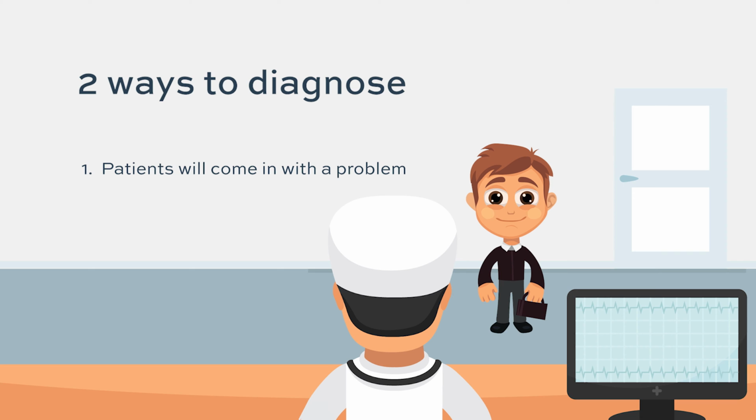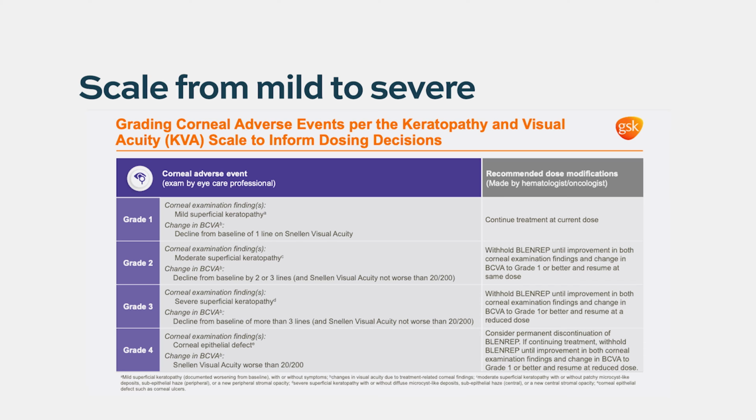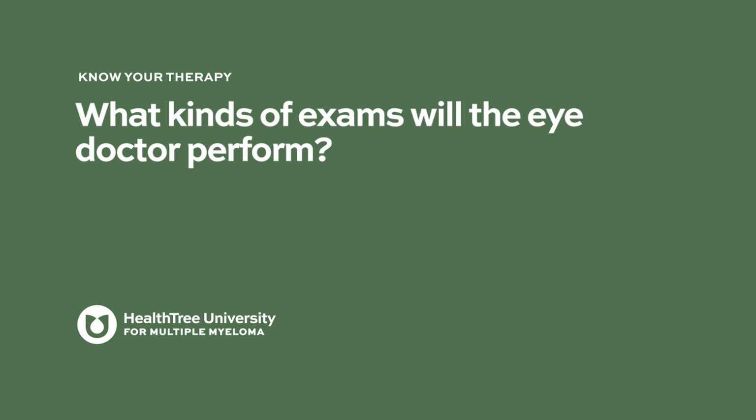One of the restrictions about using this drug is you have to have an eye doctor involved in the care of the patient who is receiving BLENREP. That means that the eye doctor is examining that person between each dose and looking for signs of keratopathy. Sometimes patients have no symptoms whatsoever, but the eye doctor, the ophthalmologist, or perhaps the optometrist tells us that there is some eye irritation. And that's actually graded. There's a scale that's used to try to decide if the irritation is significant enough to require either holding the dose of belantamab or cutting the dose. What kinds of exams will the eye doctor perform?